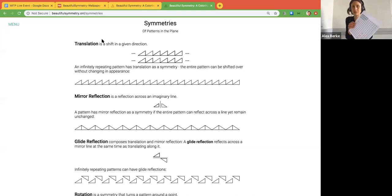Let's talk about what infinitely repeating means. Here is one of the pieces of our packet. It's a wallpaper pattern that I started coloring, and it's an infinitely repeating pattern. When I say that, I mean, look at one of the pieces and see how it infinitely repeats again and again. But I want you to see this as a pattern that infinitely extends beyond the borders of the paper. We could see the entire pattern continue past the borders. When we talk about infinitely repeating patterns, I really want you to see them as infinitely repeating beyond the boundaries of our sad pieces of paper.